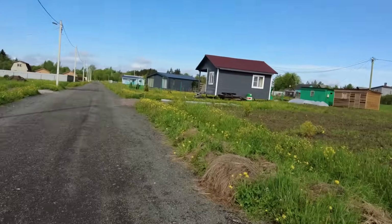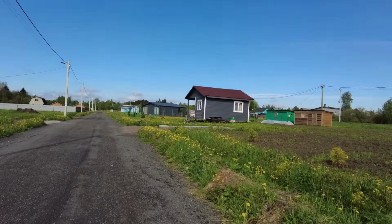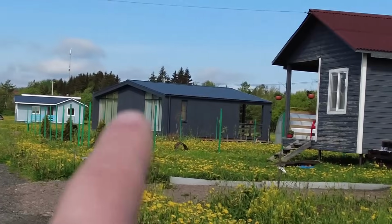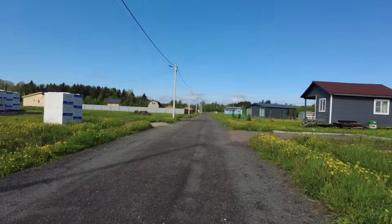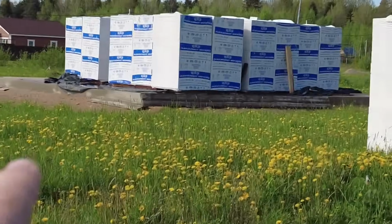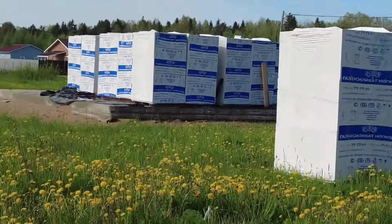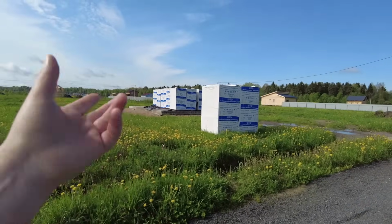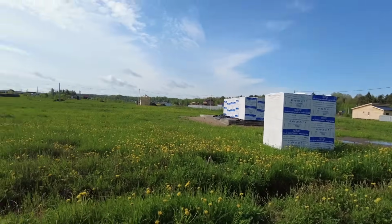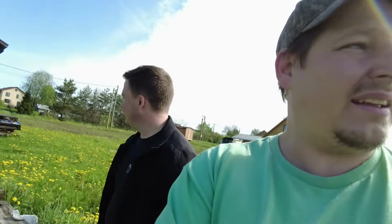Keep on going. Another little dacha thing right here. Actually, I talked to the woman about that house. We'll get to it in a minute. And here they're gonna build another house. You can see the slab, I think it is, and that's the foam blocks again. So out of 10 houses, one is going to be from these foam blocks. There is no homeowners association in Russia, pretty much, and to each his own. So everybody does whatever they want to.